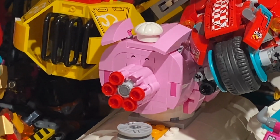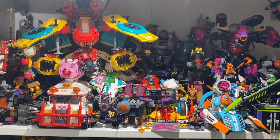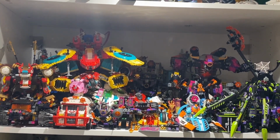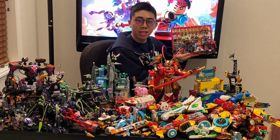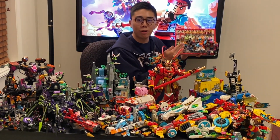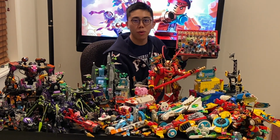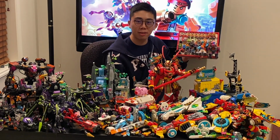I'm going to do my best to organize this and present it to you in as clean a manner as possible to provide the most unbiased opinion on this theme. Once we've gone through all of these sets and the many different factions, we'll also take a look at every single minifigure that Monkie Kid has produced so far. You can see on this board, this is just the minifigures that have been released in 2020. I haven't even put the 2021 figures on the board yet, so it's definitely going to be a comprehensive overview.